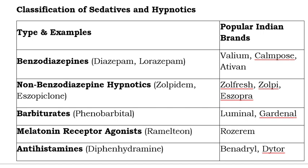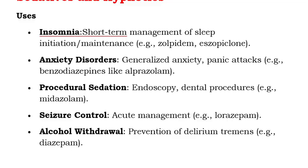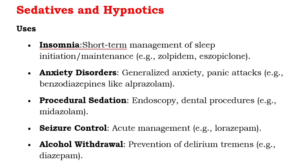That makes sense. And the last one mentioned is alcohol withdrawal. Using drugs like diazepam to prevent complications like DTs, how does that work? So alcohol withdrawal can cause a state of neuronal hyperexcitability. Benzodiazepines, again by enhancing GABA's calming effect, help counteract that excitability, preventing those severe symptoms. Exactly. So you can see a really diverse range of uses. Now, maybe we should look at how these different meds are grouped together.